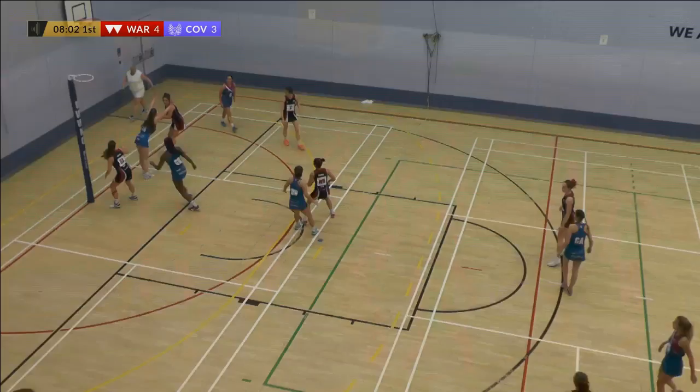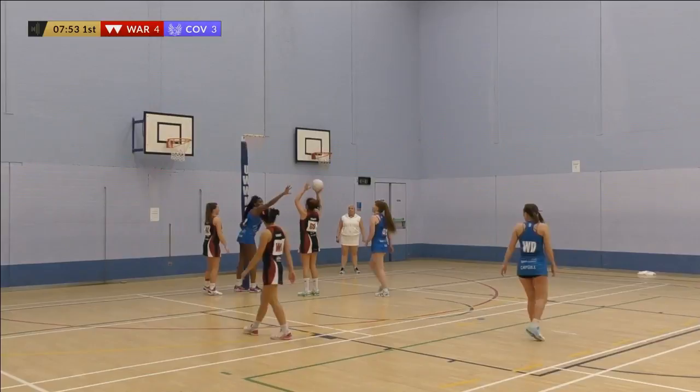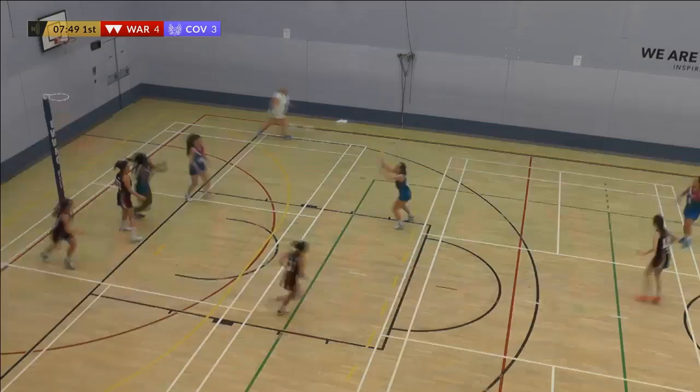Abassi finds Sophia. Space. Has the confidence, Sophia. Shoddy to Abassi now. Will she shoot? She will. Got pressure from behind, but misses it. And there's an infringement, which means Abassi will have another go. Abassi is blocked off by them, but no, Coventry will reclaim the ball.